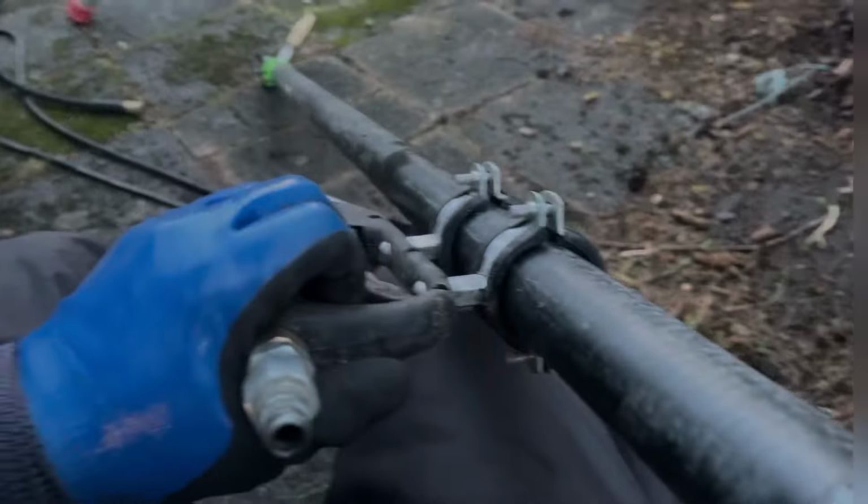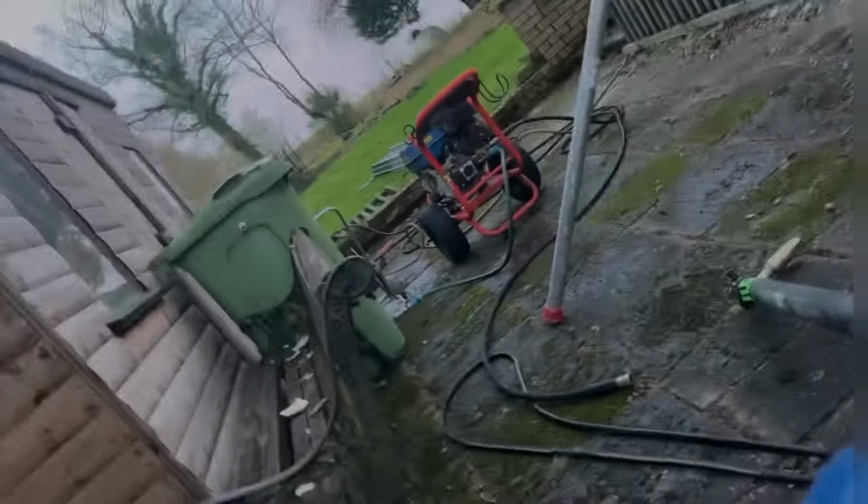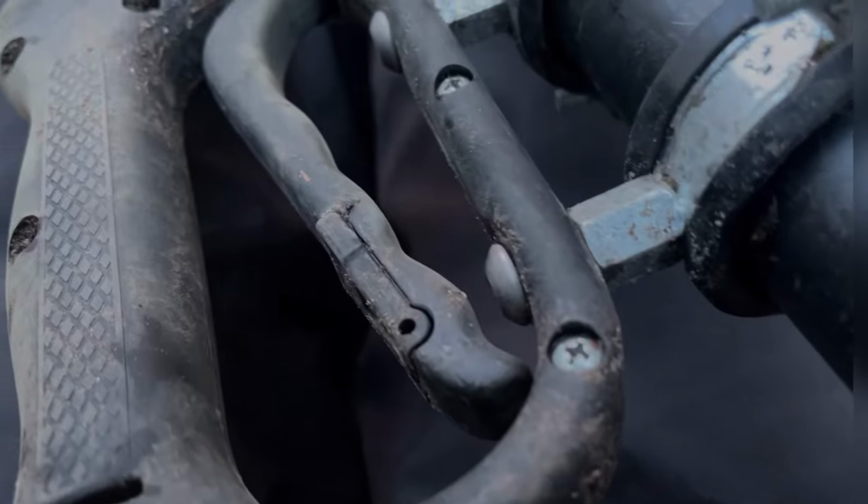So you just unscrew the four little bolts there, just slide it down. Sorry, I'm trying to film and do this at the same time. It's a bit hard. We want it right down at the bottom if we can. Roughly about there, a couple of inches from the bottom. So it's pretty easy to adjust. You just screw the bolts back in like that.